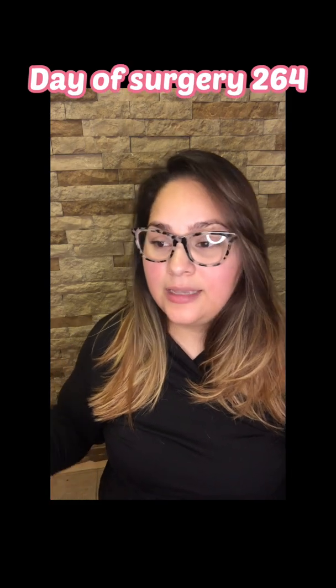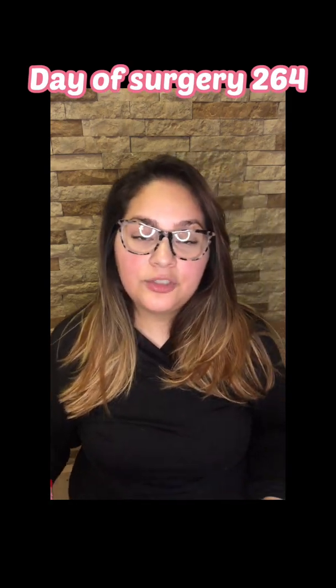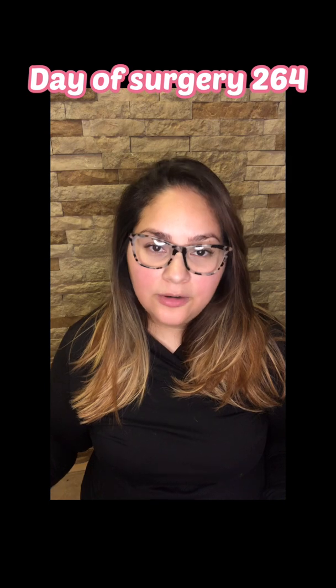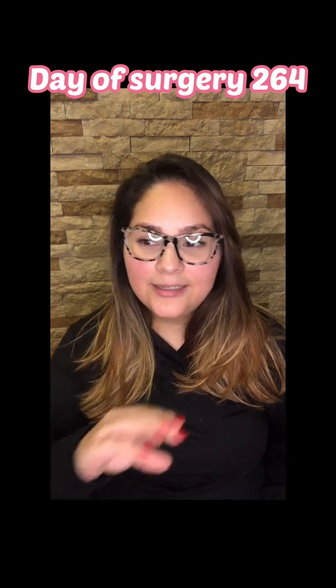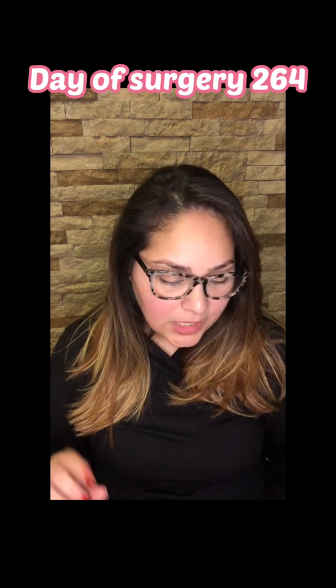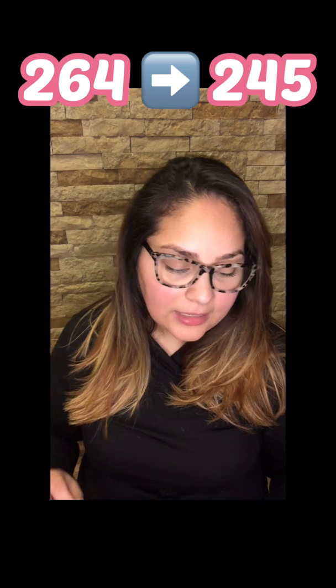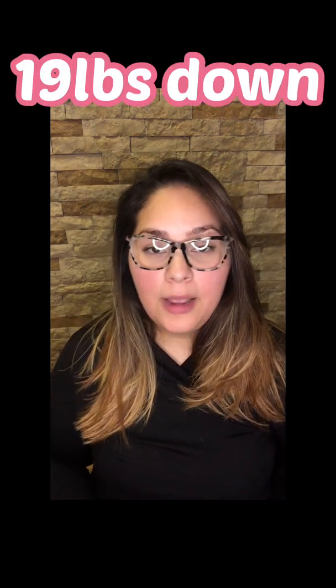So, November 18th, the day of my surgery, I weighed 264 pounds. That's what my scale here at home said right before I left to the ambulatory center. So I'm just gonna roll with that, even though technically my weight was a little bit lighter when I got there. So for the sake of keeping stats straight, we're gonna go with that. 1 month post-op, so that was December 18th, I weighed in at 245.0. So that is a 19-pound loss for my first month post-op.